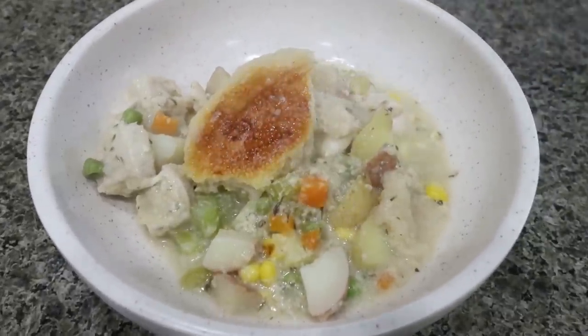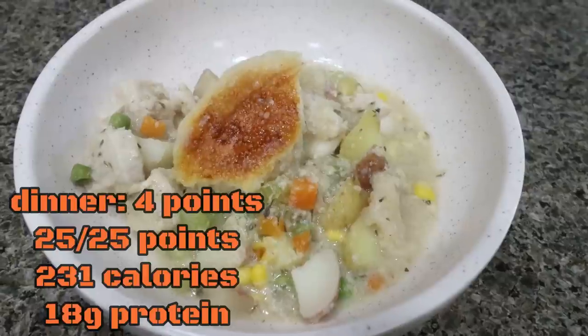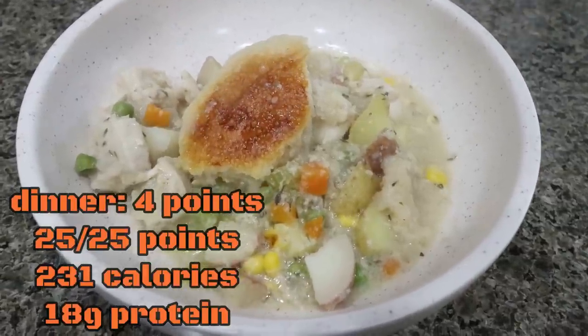I decided to go ahead and only have one biscuit and just focus on all the chicken, and there's potatoes in there as well. I'll go ahead and put everything here on the screen for you, but this is tonight's dinner.